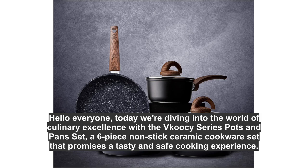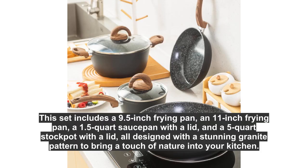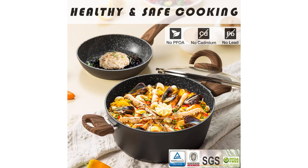Today we're diving into the world of culinary excellence with the Vkoocy Series pots and pans set, a 6-piece non-stick ceramic cookware set that promises a tasty and safe cooking experience. This set includes a 9.5-inch frying pan, an 11-inch frying pan, a 1.5-quart saucepan with a lid, and a 5-quart stockpot with a lid, all designed with a stunning granite pattern to bring a touch of nature into your kitchen.